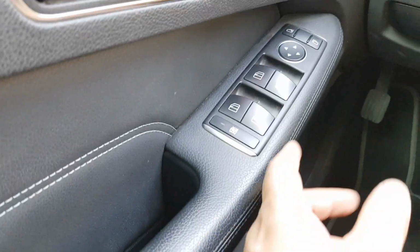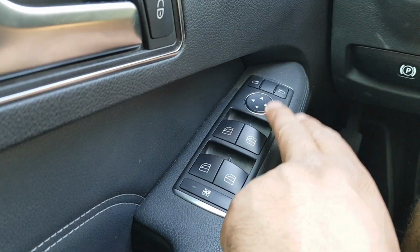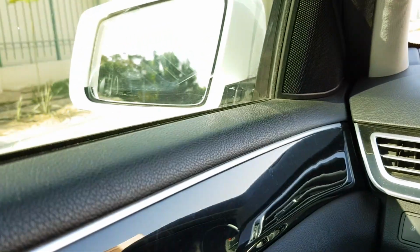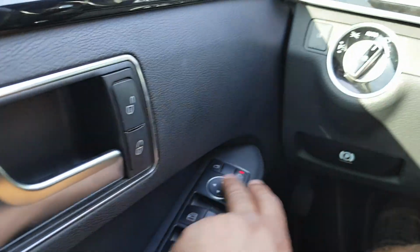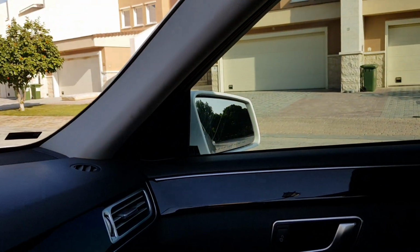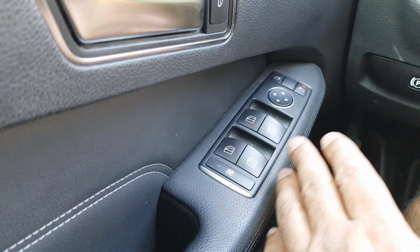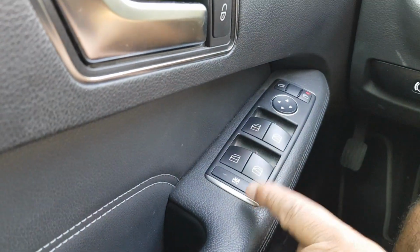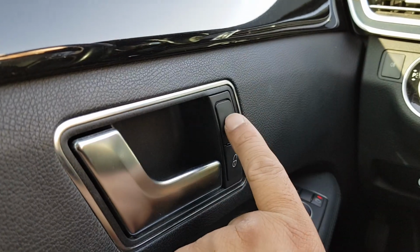Electric backrest and supports on the driver's seat as well and passenger seat. You've got electric mirrors, that being the driver's, press it, and that being the passenger's as well. Electric glass as well, windows all the way around. We're not going to do that because the car's just been valeted. And of course you can cut power to the rear in case you do have the little ones messing around, or the big ones indeed.